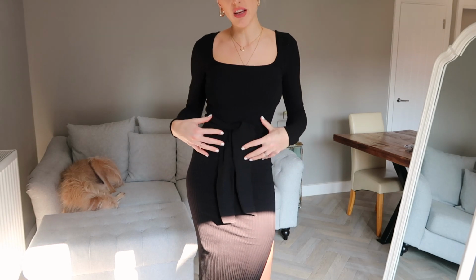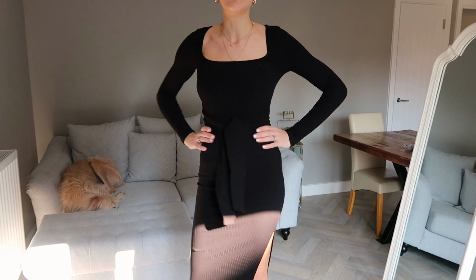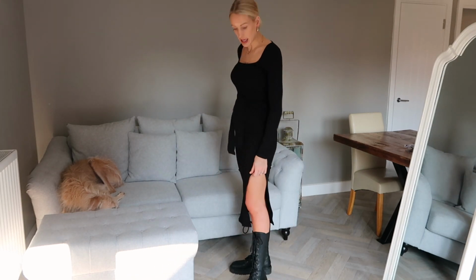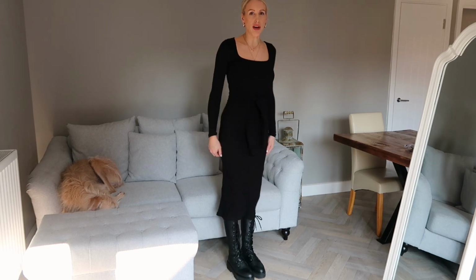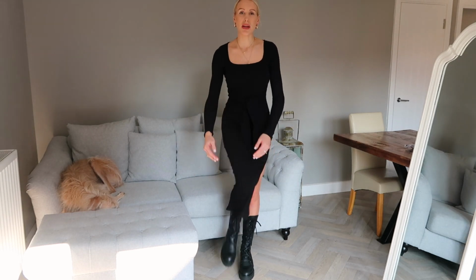You can tie it in a little knot, but that kind of hides the area that you might be a little bit self-conscious of. It also cinches in the waist a bit more to make it that little bit more flattering. Then we have a really nice leg slit here. One thing I'm unsure of is whether the length of the dress is a wee bit too long for the boots or maybe a bit too short. I feel like it cuts off at the wrong point because it's literally cutting off at the same place as the boots. It might be better a little bit longer or that little bit shorter.